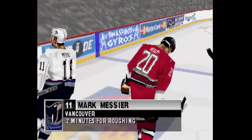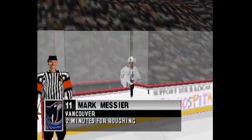Vancouver penalty to number 11, Mark Messier. 2 minutes for roughing.